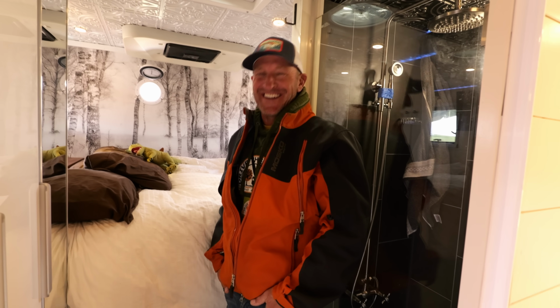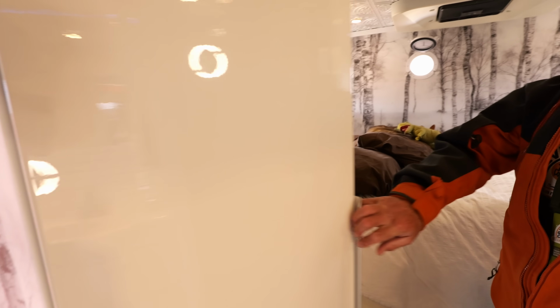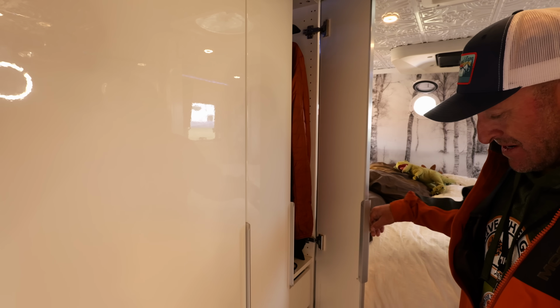Nice wardrobe here. Yeah, the wardrobe, all the doors open up. You've got hanging, and you've got shelves and whatnot.